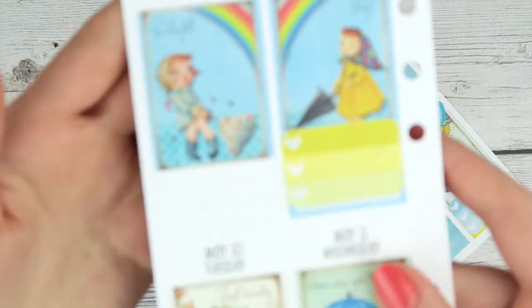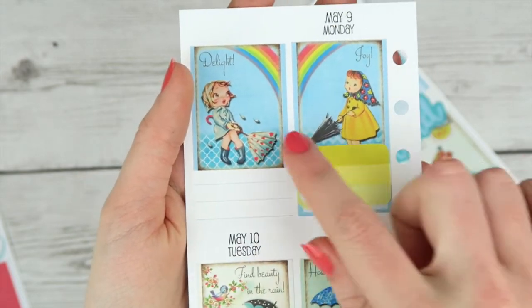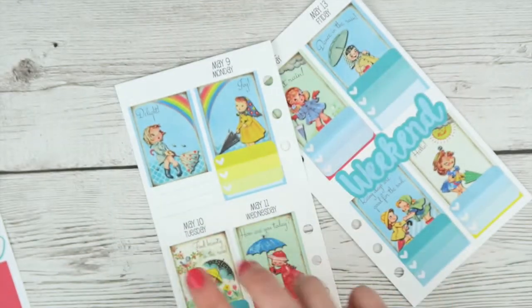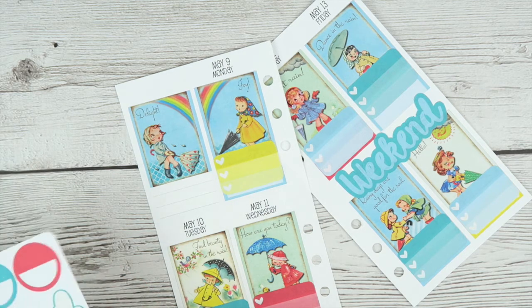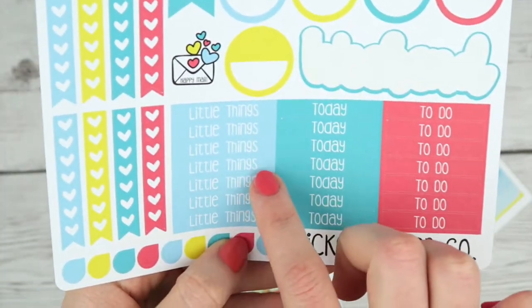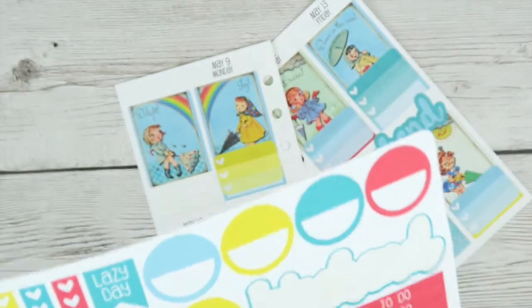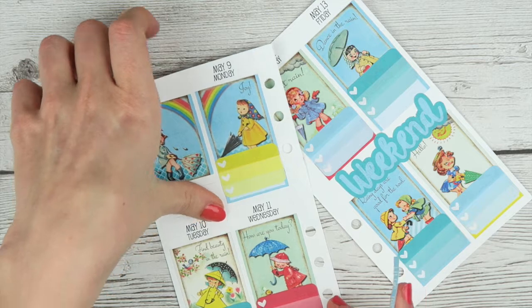I'll show you. Look at that. So pretty. Also, I didn't even notice that rainbow meeting up there, but super cute. I wonder if I have a this week's sticker. No, I don't. She has a ton of headers right here. If I was using an Erin Condren, obviously these would come in handy for sure. But right now I'm just going to use a little things header, because that makes sense to me.